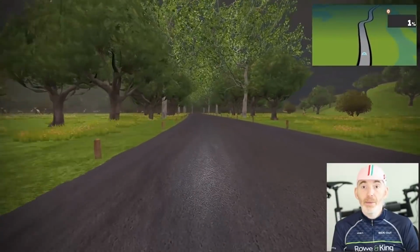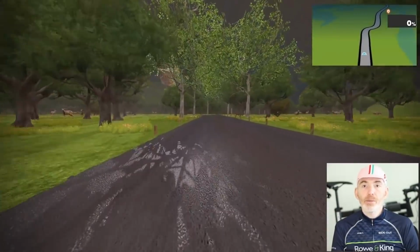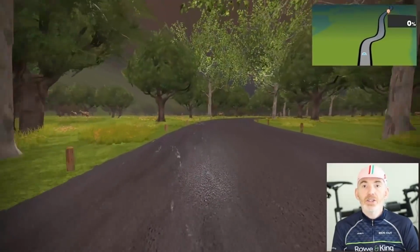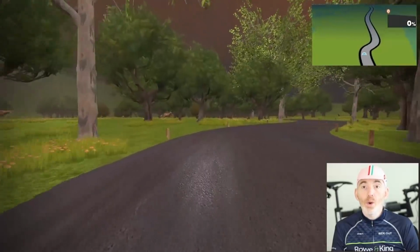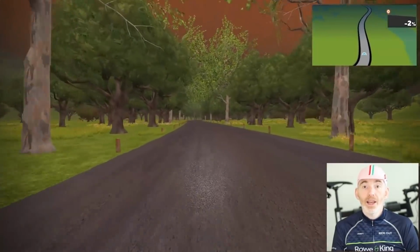Coming down the other side of that bump, you're getting close to Box Hill. As I mentioned earlier, because we're approaching from Richmond Park, we don't cross the KOM marker, so the way that you know you're starting the hill is when you start to see these houses on the left hand side.